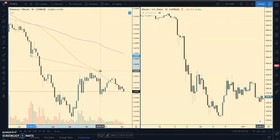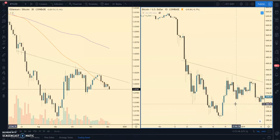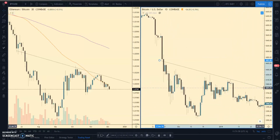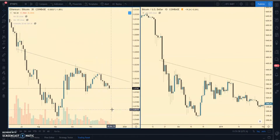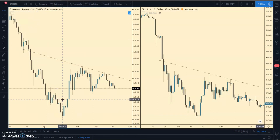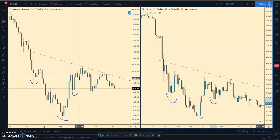If I just draw some lines here, just kind of for reference, we can kind of see some similarities in this chart, right? We've got this overhead resistance, this diagonal resistance here, on both charts. After we capitulated down, we've got this little hiccup here. We bottomed, came up, and we have this little dip right here. We got this little dip right here. We test this twice up here.